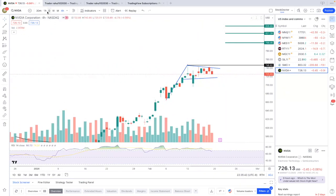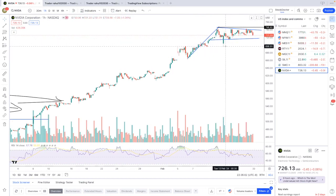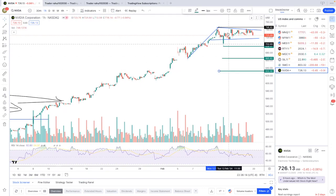And on the contrary, on the downside, if it doesn't sustain above 740, which it is not, currently it is trading at 745, 725, and if it continues to go down, then you can see the first level of 725. From 725 it can go towards 700, 660, and 630. These are the three downside targets for NVIDIA if we don't see any good result.